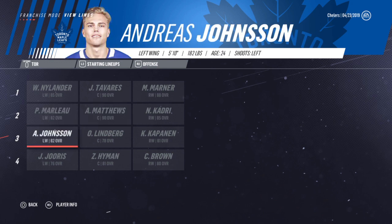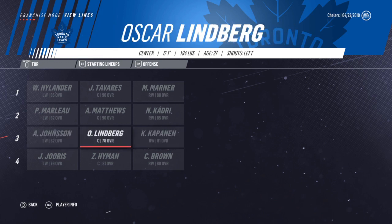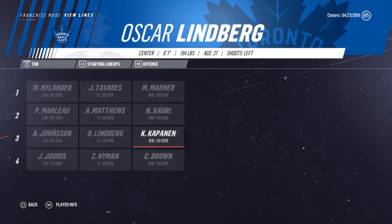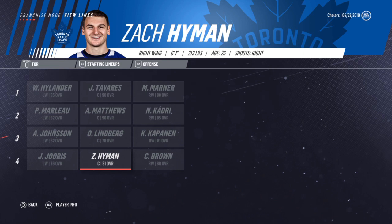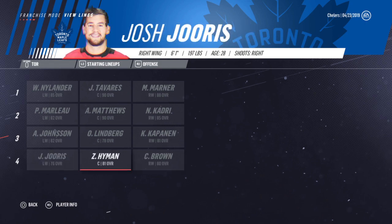Third line, Andreas Johnsson, Oscar Lindberg, and Kasperi Kapanen. We have Charlie Coyle as an 83. We have Marcus Johansson as an 83, I believe. And we have, was it Backes as our right winger, as like an 80 or something. So again, advantage goes to us on the third line. And fourth line, 76 Josh Leivo, 81 Zach Hyman, 80 Connor Brown. We have an 81 Danton Heinen, and then a 78 Snow, I believe. So I'd say it's pretty balanced. They have an 80 and a 76.